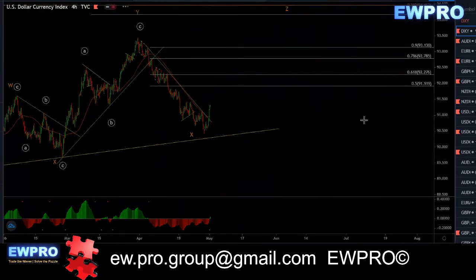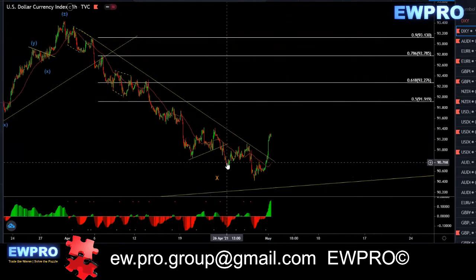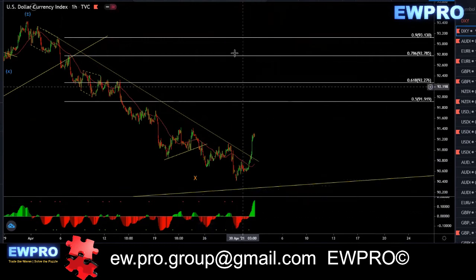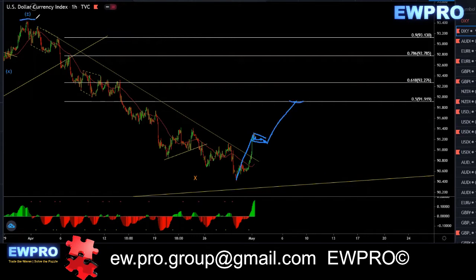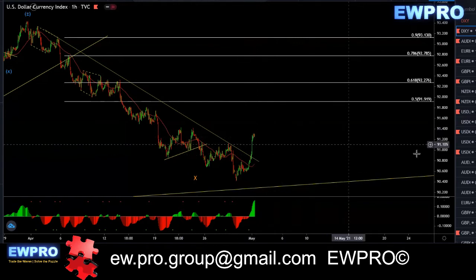So if we have a look onto the H1, we're looking for that Z down. We got the Z down. We got a nice impulse up. So if you get a bullish flag in here, look for the buy. Your first target will be that 50 fib, and you can hold it and look for your second target, that 161.8 extension of this for that daily bull hidden. So just wait and see if you get a bullish setup and take the bullish setup.